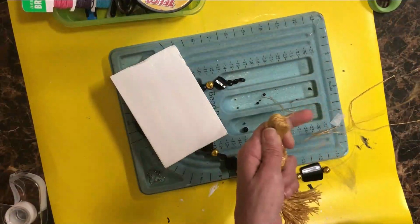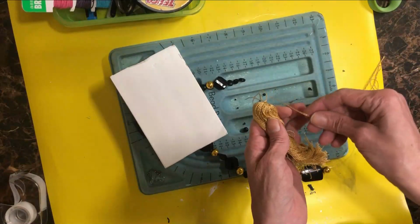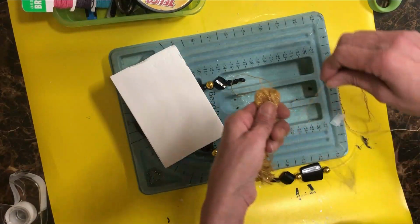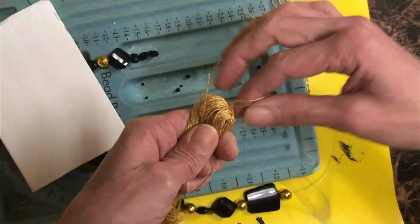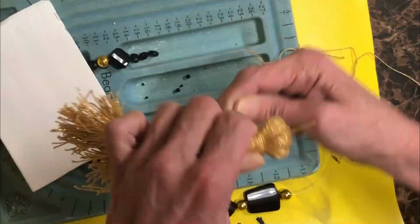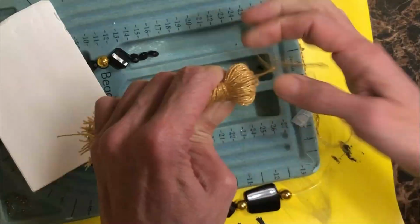Now, the wraps need to be wrapped. You could simply take your thread, wind it around a few times, tie it in a knot and be done. But I'm going to show you how to hide your knot. With the loose end of your thread pointing to the top, bring your thread down about 1/3 of the way of the tassel. Hold that in place with your thumb.